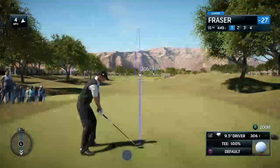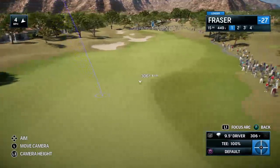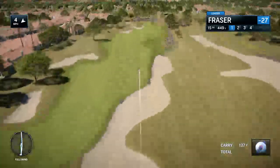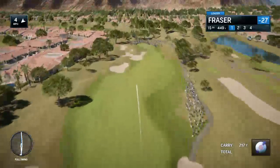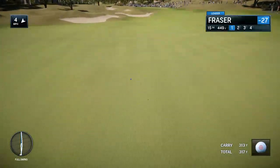Par 4 15th, measuring in at 468 yards. Frank, if a player needs to make a big move at the close of the round, how could they get at this whole location and make a birdie? They call this turning home.